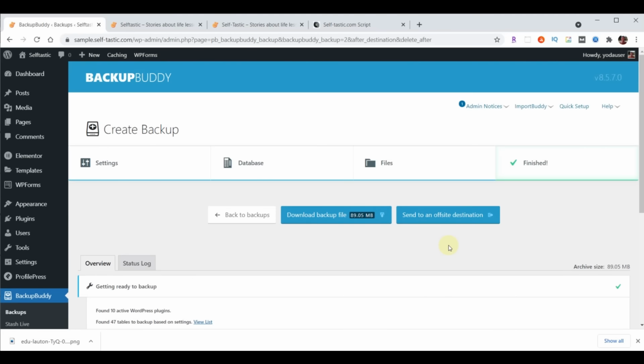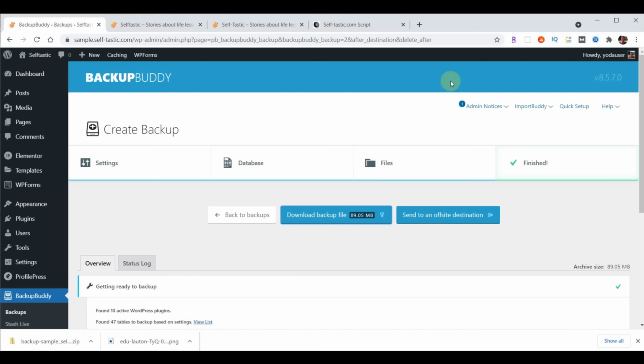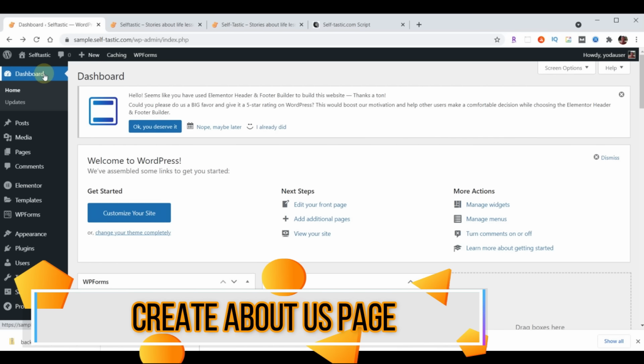Come back up, download the backup to my computer. That is complete. And now I have the most recent backup of everything that I've done so far. So if anything goes wrong, I can at least get back to where I am right now. So now we're ready to start on our next page. So we'll go back to our dashboard, and we're ready to start on our About Us page.